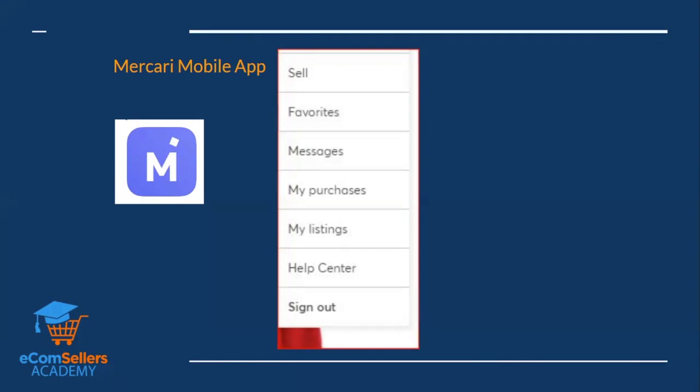And then, of course, they have a help center for customer service. It's all done online. There's no number for you to call. And then you'll be able to sign out from that same place, right from your profile.